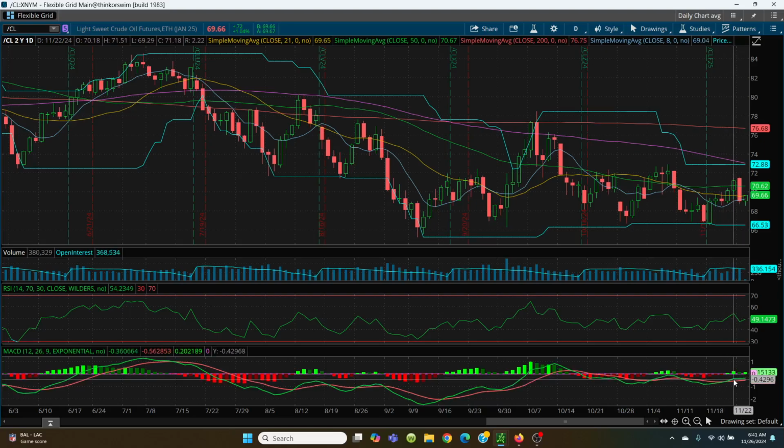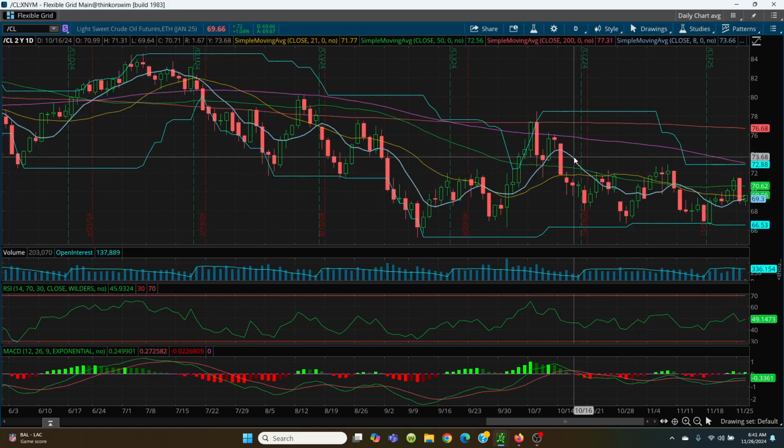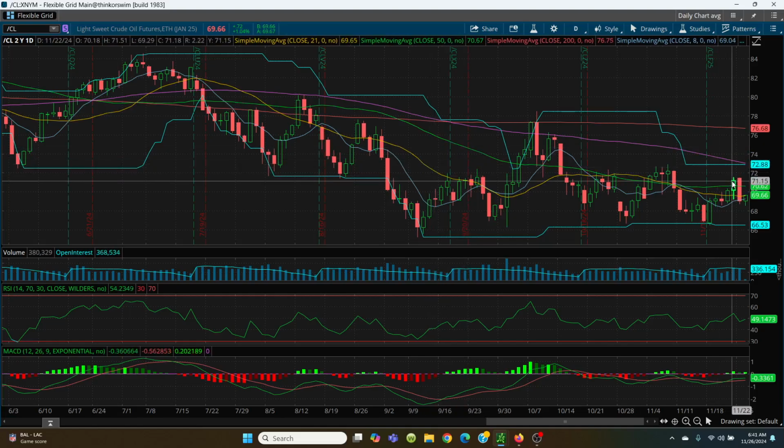So this isn't really telling us a whole lot, but it still says momentum there to the upside. But the key today is a close above that 8, a close above that 21-day. Then we can shoot for that 50-day. Then we can shoot for Friday's high.